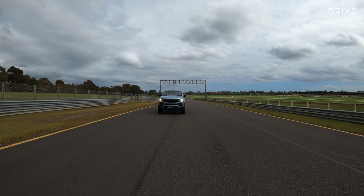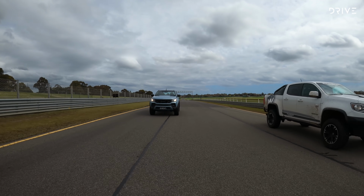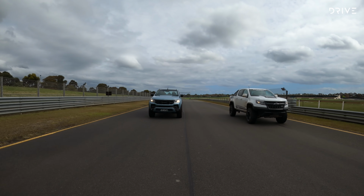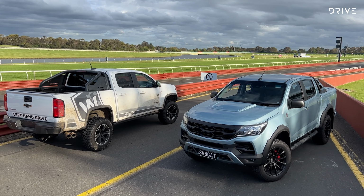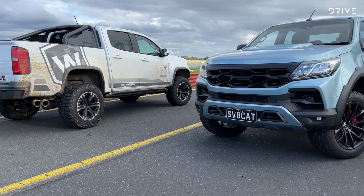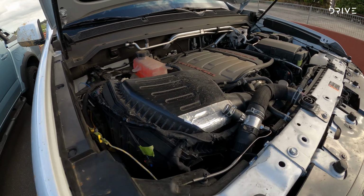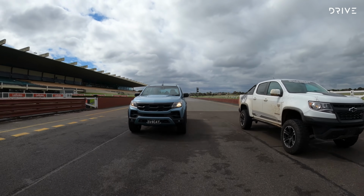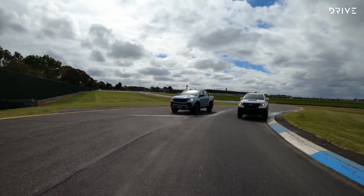There's one other secret HSV was working on until the end. A V8 powered version of the Chevrolet Colorado ZR2 for the US market. HSV was going to set up shop in North America to perform the same magic on the Colorado there, but the program never got off the ground. What both of these V8 powered Colorados show, however, is the extent of Australian engineering know-how.